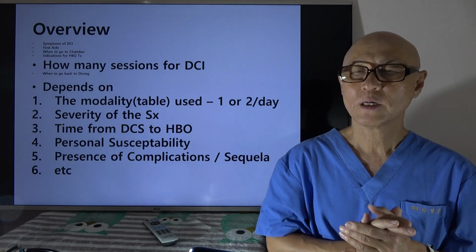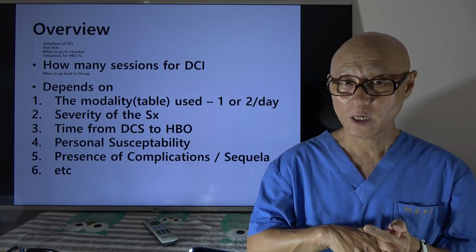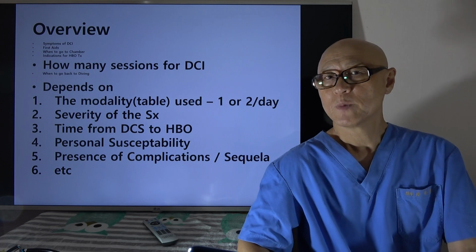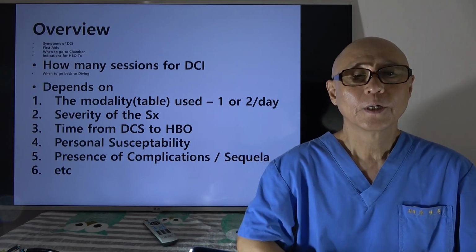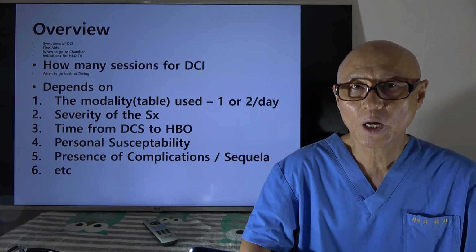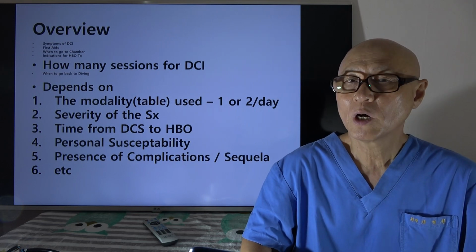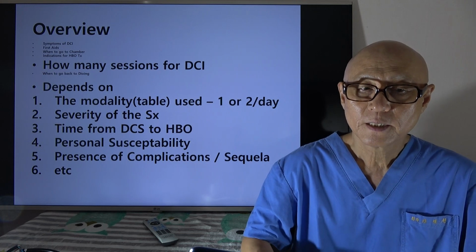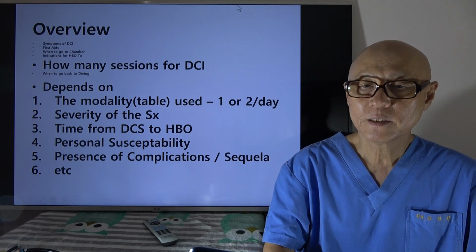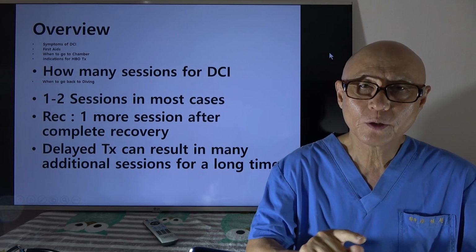So, how many sessions should we get for DCI? It depends on the modality or the treatment table that is being used. Some tables you can even take 2 sessions per day, depending on how long or short the table is. Severity of symptom, time from DCS to hyperbaric oxygen, personal susceptibility, presence of complications or sequelae. These are the elements to decide how many sessions you should get. But in general, DCS usually takes 1 or 2 sessions only.